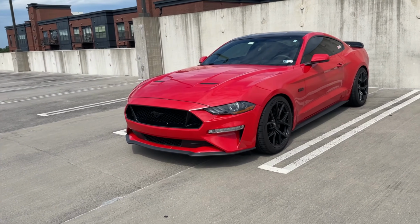So for comparison's sake, the S550 Mustang, the 2019 Mustang GT with the performance pack and manual transmission. The performance pack has a little bit better tires. I don't know if the one Edmunds tested was a performance pack or not, but for comparison's sake, the 460 horsepower 2019 Mustang GT with the 6-speed manual transmission and a performance pack did 0 to 60 in 4.4 seconds and did a quarter mile time of 12.7 seconds.